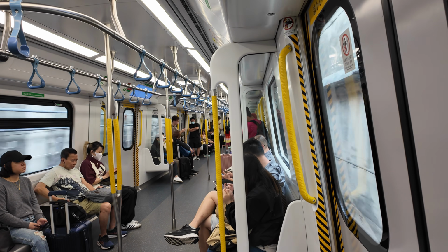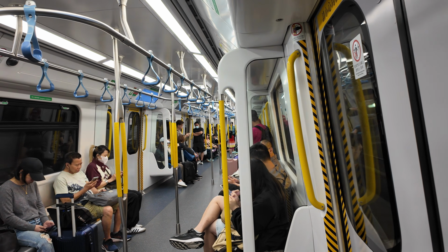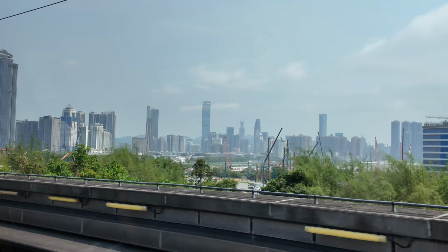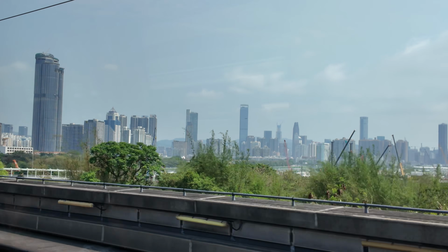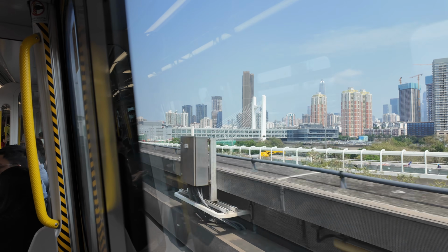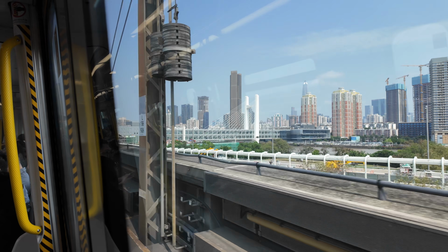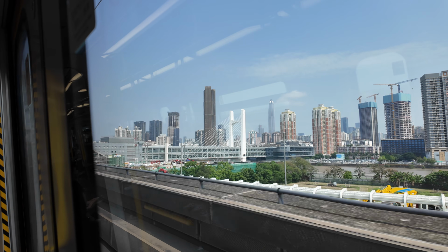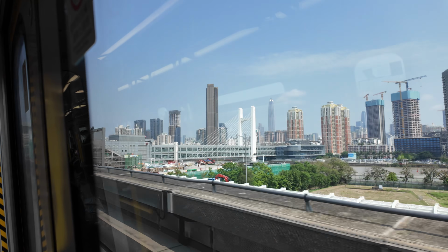The line runs through a tunnel under wetlands. Soon after clearing the tunnel, you can start to see Shenzhen's skyline in the distance. As we approach Lok Ma Chau Station, you can also see the border crossing bridge that spans the Shenzhen River. You can see that it's a double-decker bridge. The upper level is for traffic into Hong Kong, and the lower level is for traffic into Shenzhen.